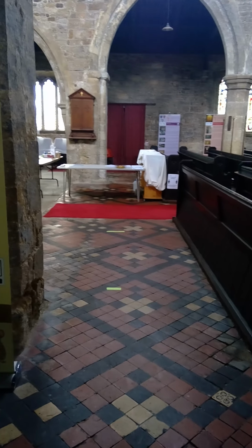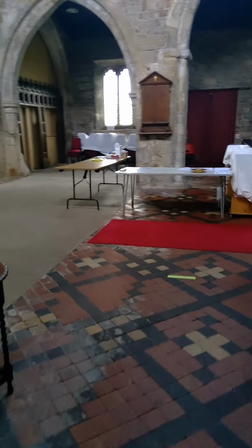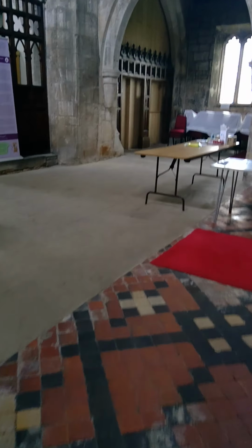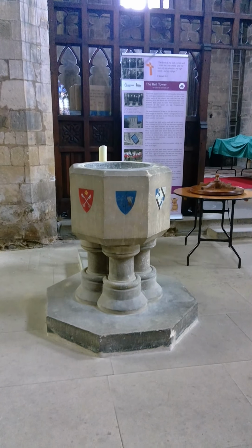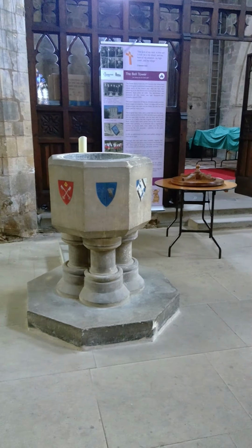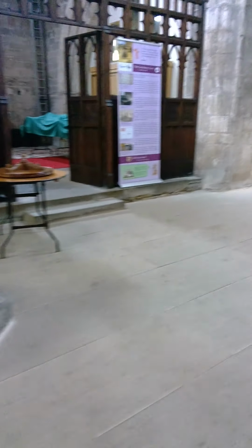But our services, apart from funerals, are not taking place at the moment because we don't believe it's safe to do so. So as I walk in, you see the font. The font is used for baptism, and it's near the door so we can welcome people into the church where they begin their journey of faith.